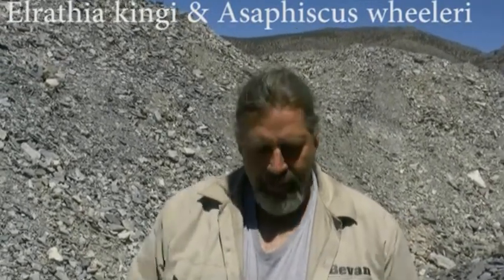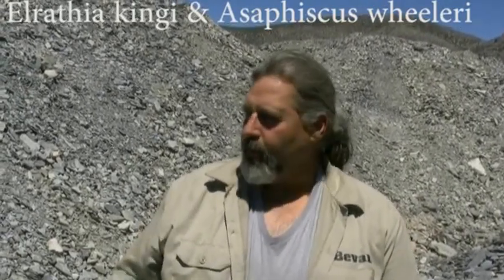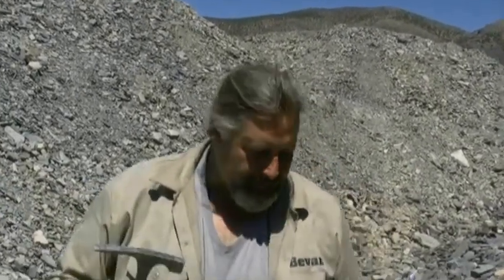We have a really neat pit for you to come and find your trilobites. We have two major ones, Elrathia kingii and Asaphiscus. What we do is we let you dig right on the mountain, pull out the layers, and then we also have rocks. We excavate every 2 weeks and freshen it up, so we make it easy.